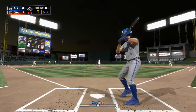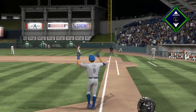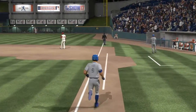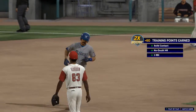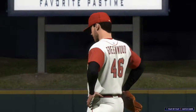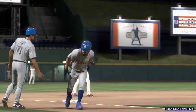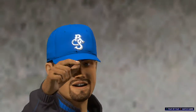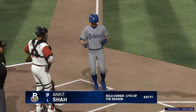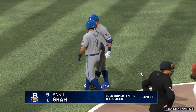Come on, here we go. Here comes the 0-2 pitch. That's a home run. High down the right field line. This ball has a chance, and it hits off the back wall up there. A solo shot down the line in right, his second of the game, as it is now 7-3. .420. Right on it. 17th homer of the season.